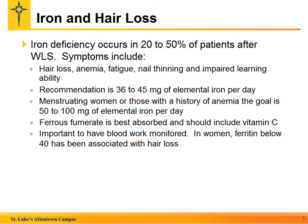One of the most prominent nutritional issues that affects hair loss is iron. Iron deficiency anemia occurs in 20 to 50% of patients after weight loss surgery. It's very common in our young menstruating women. Symptoms include hair loss, anemia, fatigue, nail thinning. You also see nail peeling and impaired learning ability.